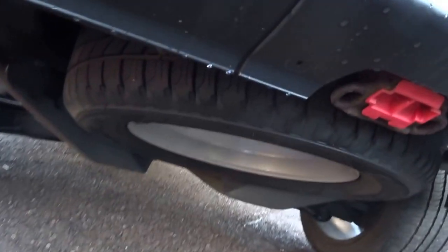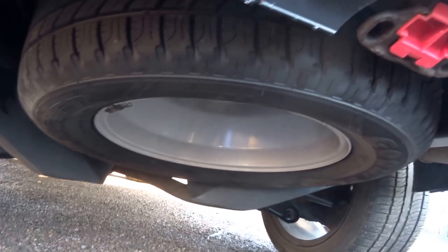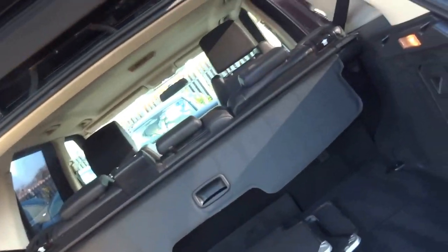Spare wheel is underneath the car, in very good condition. Don't think that's ever been used at all. You've got a spot to put a tow bar on the car.